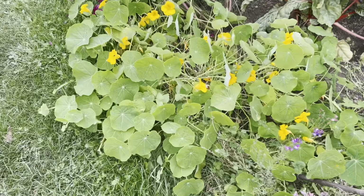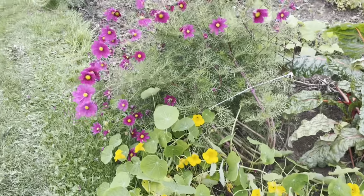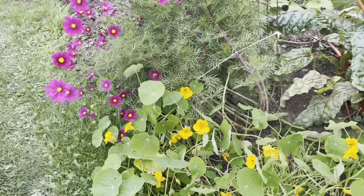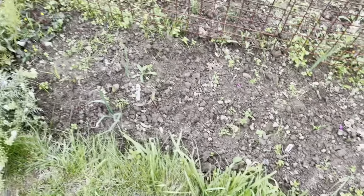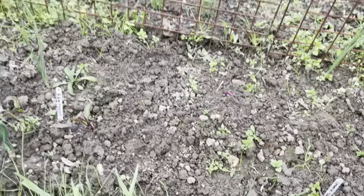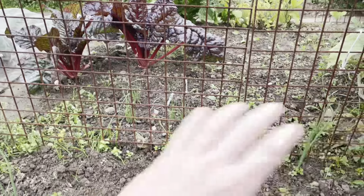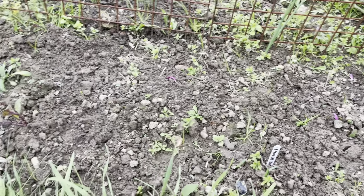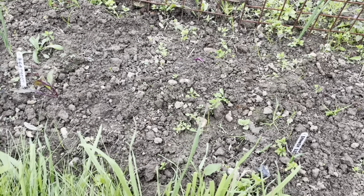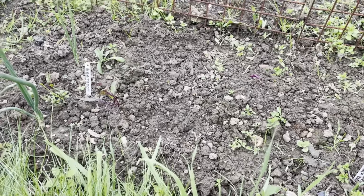Got the nasturtiums, which are still very pretty, and my lovely cosmos. I do love these colours together. Got some chard. Last time I was down here I planted some garlic, because I don't know if you remember before, this is just where some of the butternut squash kind of overhung, so you couldn't really see them. So there's sort of onions, there's Spanish roja, garlic and some beetroots.